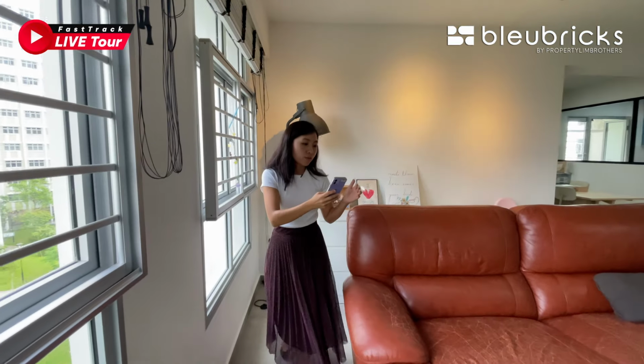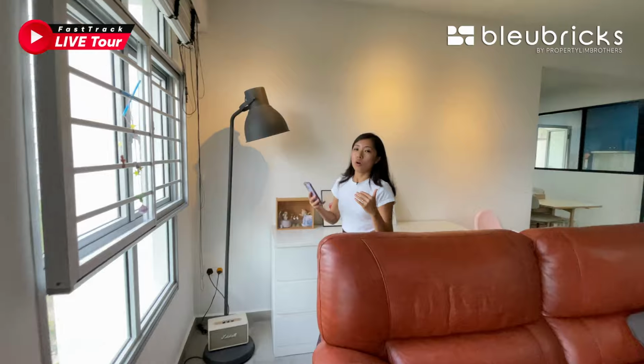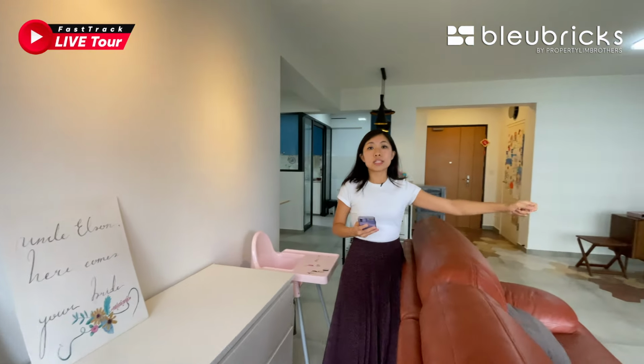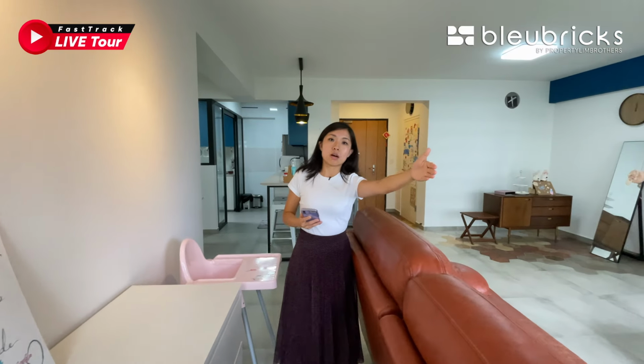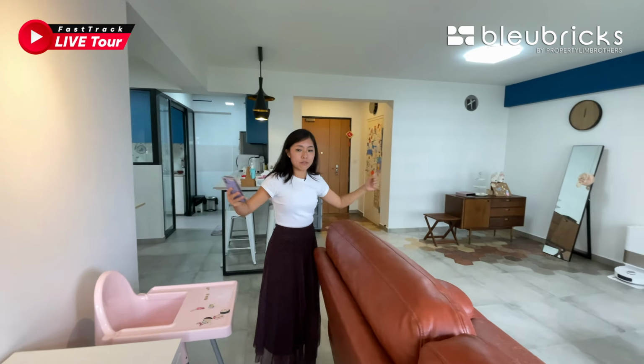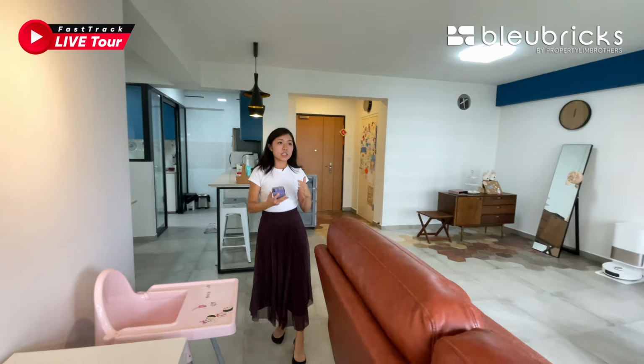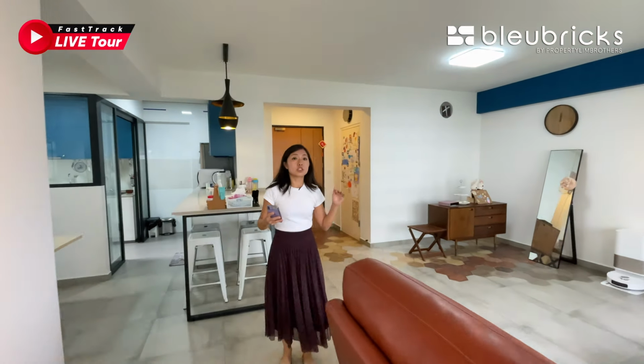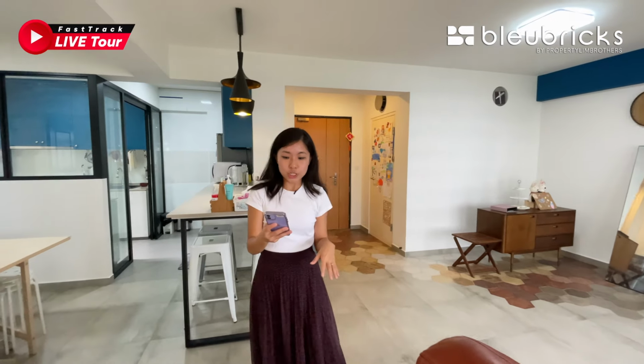Right here is actually your dedicated study area, but the owner has opted out, so they didn't build this partition over here to cover this space. In fact, they actually just wanted it to be an open concept. That's why the entire living area is so spacious.